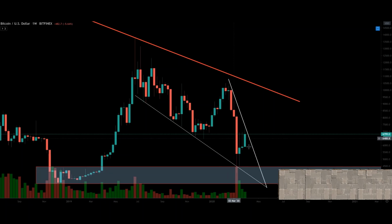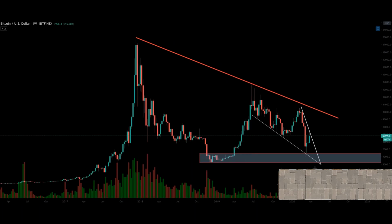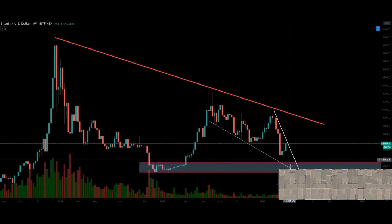If we see this close where it is at the moment and see almost instant rejection on the next weekly candle, so something to bear in mind, we could be seeing a falling wedge pattern playing out here. And it's important to remember that a falling wedge is a bullish pattern, but that doesn't mean that price can't trade lower before we break out. So, like I said, we see rejection, we come down and test these areas again, and then we break out. And of course, we've got this really critical long-term resistance line up here.